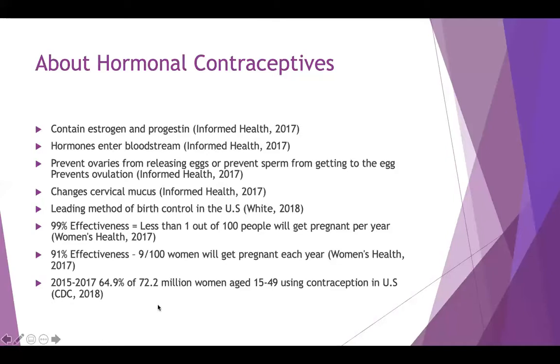And in 2015 through 2017, 64.9% of the 72.2 million women between the ages of 15 through 49 were using contraceptives in the U.S.